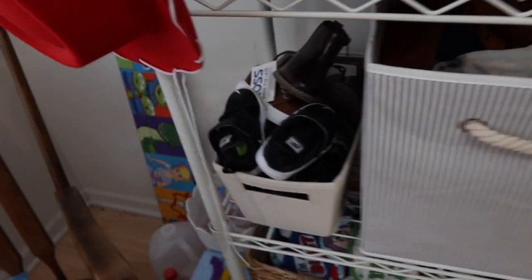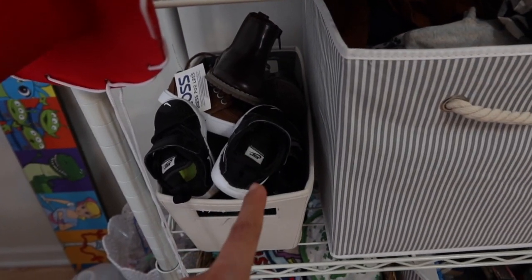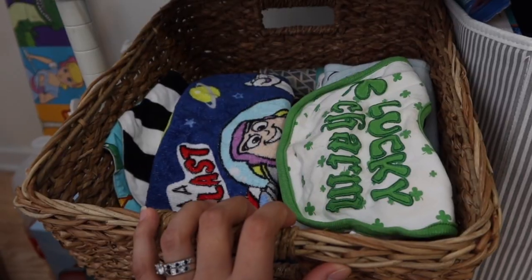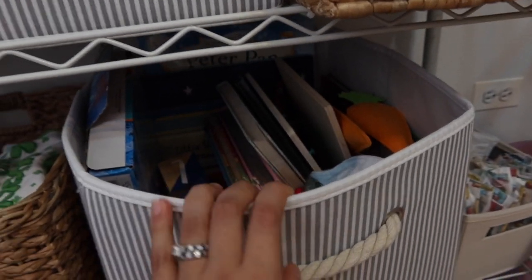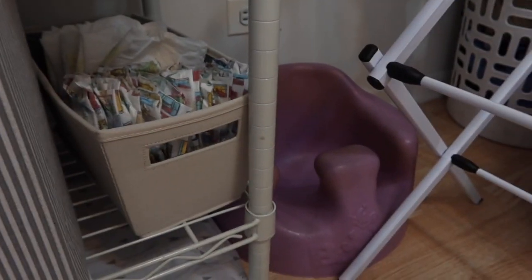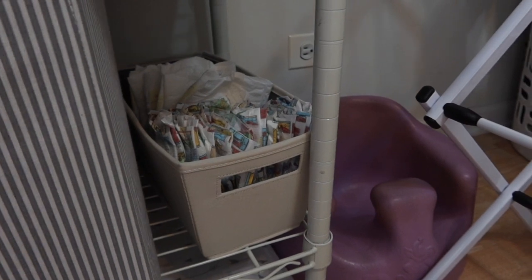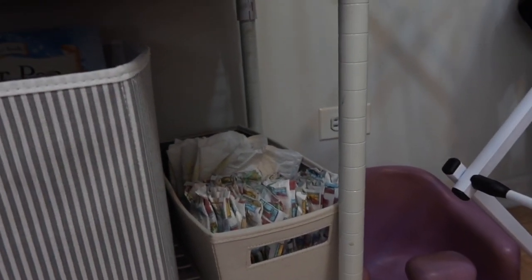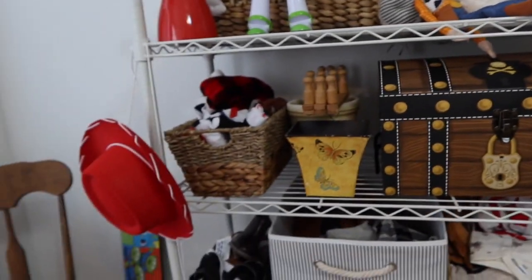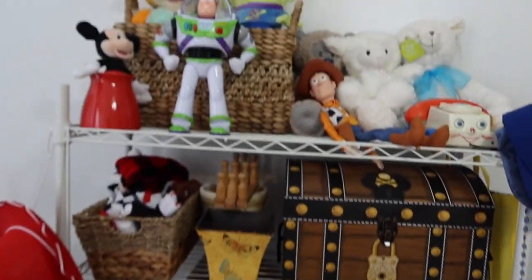Like I said, this one has clothes. This one has clothes. This one has shoes. I also have to go through that because there's a lot of newborn shoes in there too. This one has bibs and burp cloths. And then this one has extra books, puzzles, some toys, blocks, some blankets, stuff like that. And then this one has extra diapers from when he fit in newborn, and I believe size 1 diapers. So I gotta kind of go through all of that today.